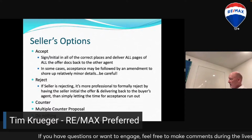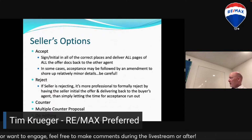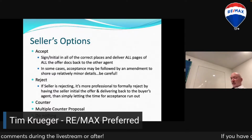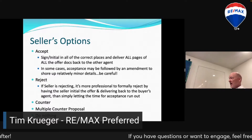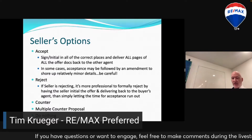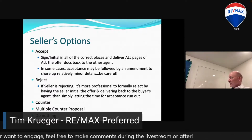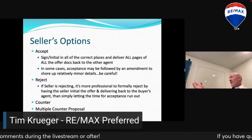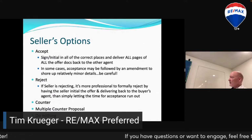Okay, if you reject, it's more professional to formally reject it, have the seller initial the last page of the offer and deliver it back to the agent. That's ideal. Short of that, at least communicate. Don't just let the time run out and not get back to the other person. We don't like to be treated like that, so let's not treat the other agents like that. They took the time to write the offer, even if it was a bad one. Even if you don't get the seller's initials, at least have good communication.